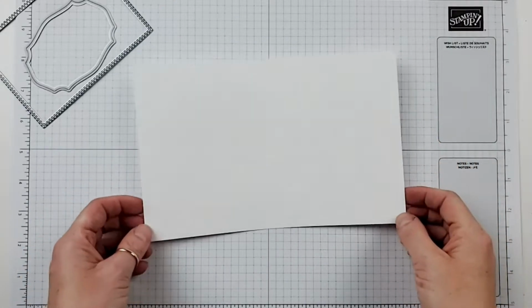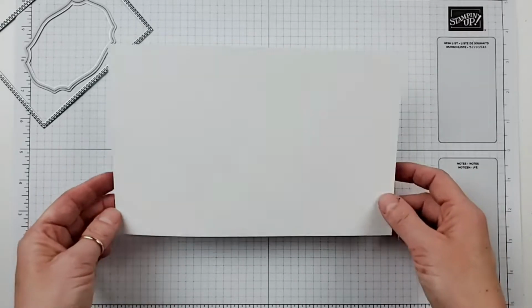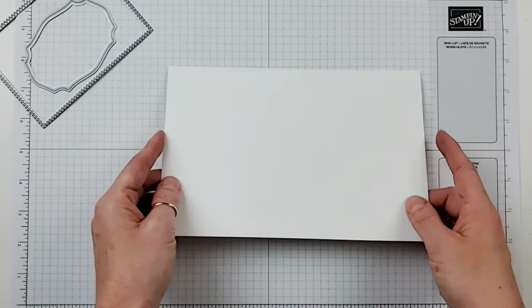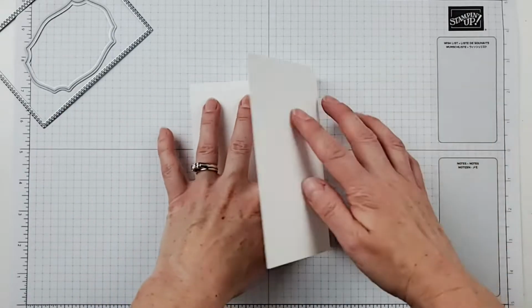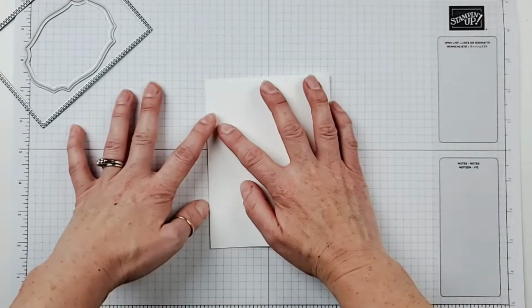That's never good, right? So we're going to start with a piece of Basic White, not Whisper White, because Whisper White is no more, but we have Basic White. 8 1/2 by 5 1/2, scored at 4 1/4. Pretty standard. Get that folded.